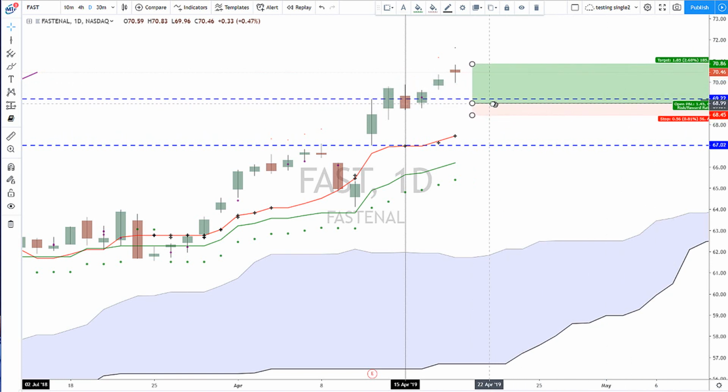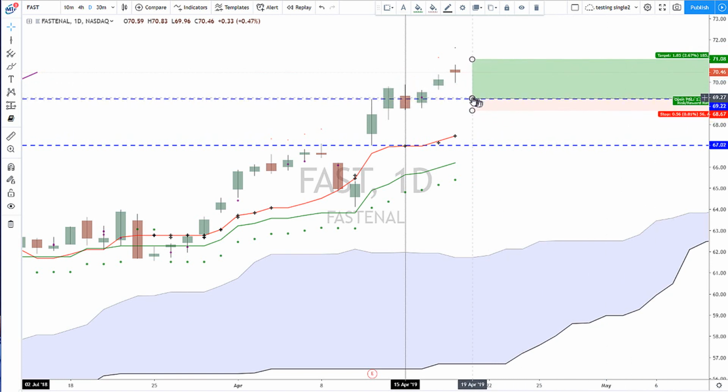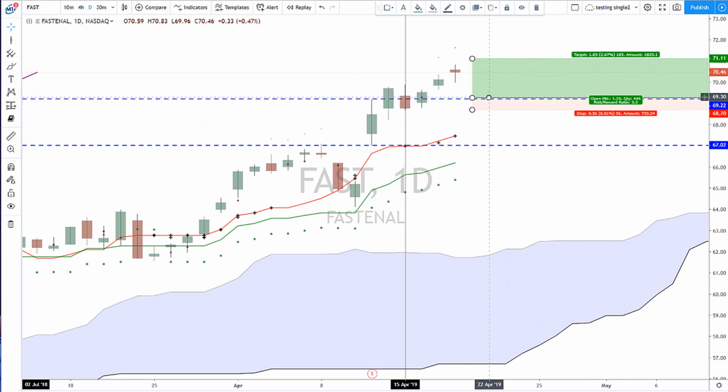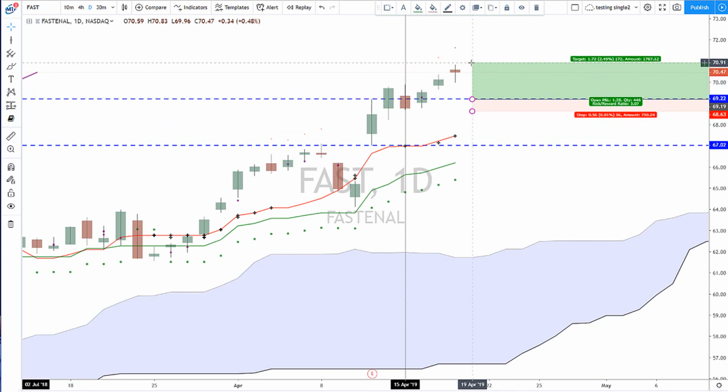Let's bring this across. Right there, a 3-to-1 reward risk ratio is roughly going to be right here. So we're very, very close to that 3-to-1 reward risk ratio. If I did this correctly, I think on my charts the alert still hasn't gone off, so we're very close to it, not quite there.